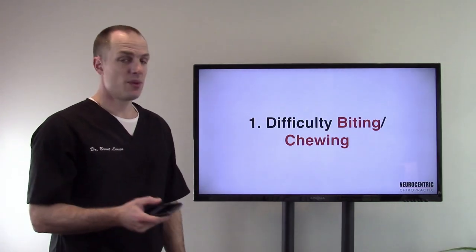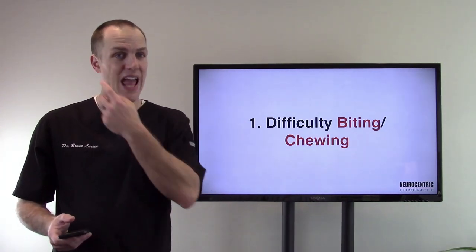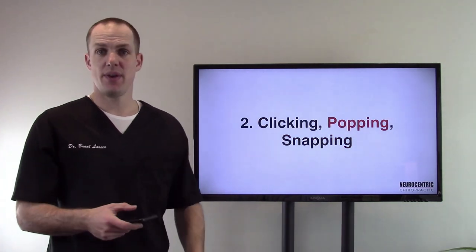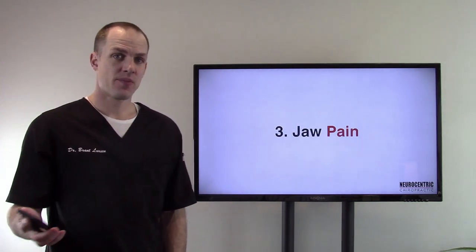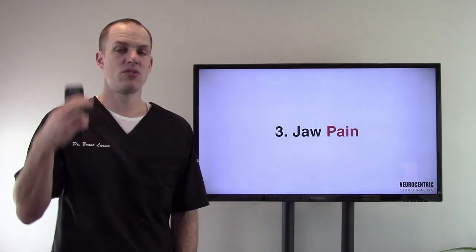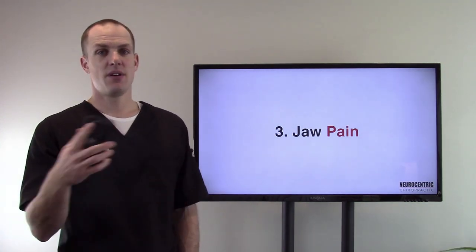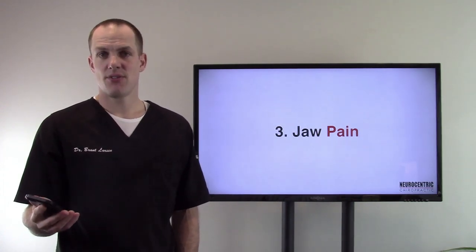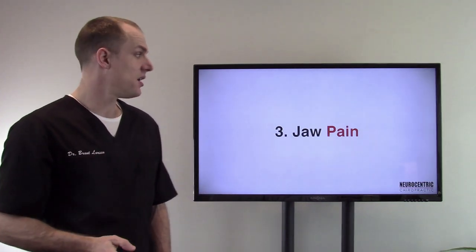So, symptoms. Number one, difficulty biting or chewing, kind of obvious, right? If you have a problem in your joint and you can't move, you're going to have problems biting and chewing. Number two, clicking, popping, snapping. Again, fairly self-explanatory one as well. Number three, jaw pain. Now, this can also be a tooth problem. So sometimes it can refer the pain, and you don't always know where it's coming from. It could be a bad root canal or a tooth that is dying. It could be a faulty crown. It could be a faulty filling. Many different reasons, of course. But jaw pain is one symptom of having a TMJ problem.